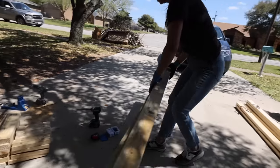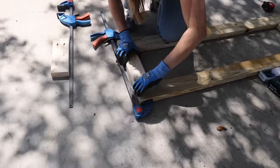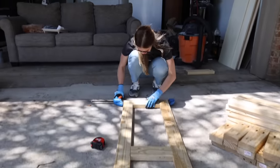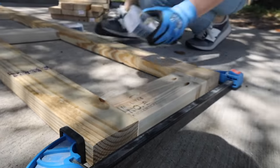Next, it was time to start assembling the framework, and I found a large clamp to be extremely helpful when doing this. I'll also go ahead and point out that I decided to turn my 2x4s this way and assemble them using pocket holes because these benches will actually open up and this will give them maximum storage space on the inside.